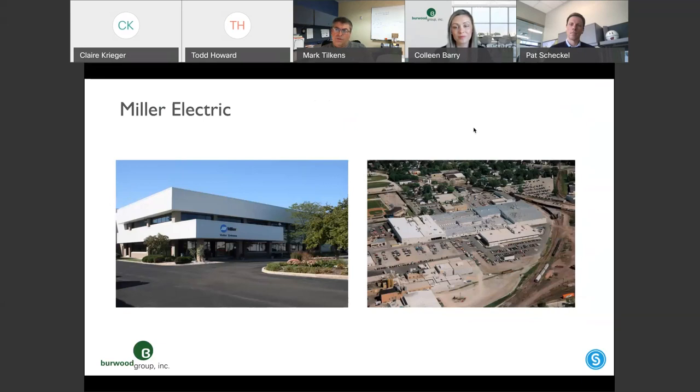And so in Appleton, I think we have like 9 different buildings within a couple mile radius. And then from there, we've got other manufacturing facilities in the rest of the country. Some of the locations are warehousing, distribution, where they only have a couple employees, as well as a couple training facilities that we have located throughout the country as well.